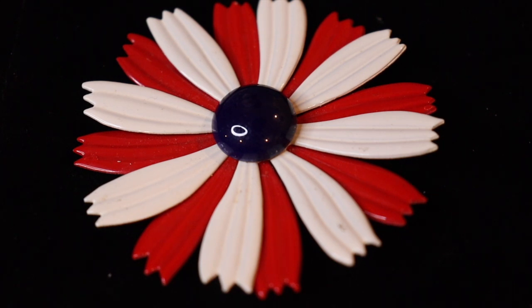Now, I love the dimensionality of this piece, and of course the colors. These really do come in a variety of colors, but I love the red, white, and blue. It is so 4th of July to me, and this really does beg to be put on a jean jacket or a jean shirt. It's so cool. This is a nice size. It's about 3 inches long, and I love, love, love the texture on the leaves of this flower.